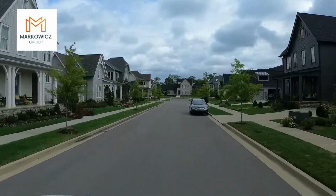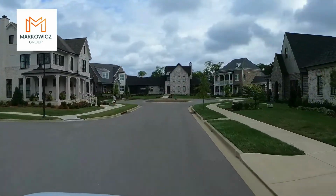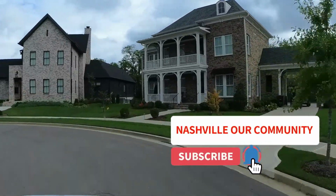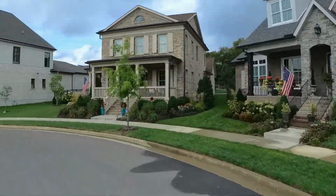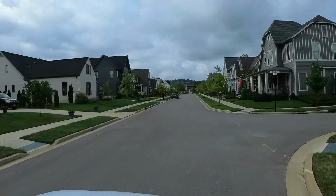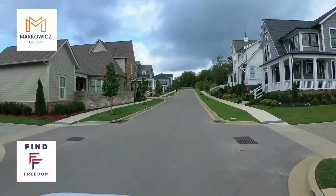So since they designed it with community values in mind, they have different types of models in here, and they range from different types of, where are you in your life in terms of your lifestyle. So homes range approximately 2,000 square feet and up to 6,000 square feet. The lots are small, however, that's why there are many parks for you guys to spend time outside. They're pretty much less than a quarter of an acre. Pricing right now, you're looking from $1 million to about $2 million.